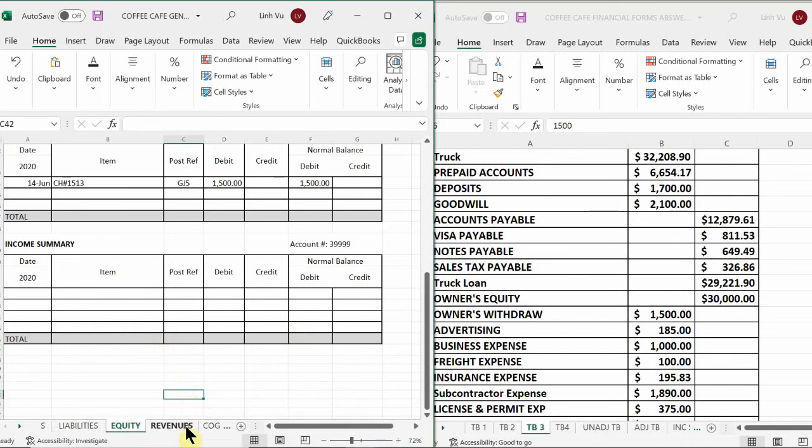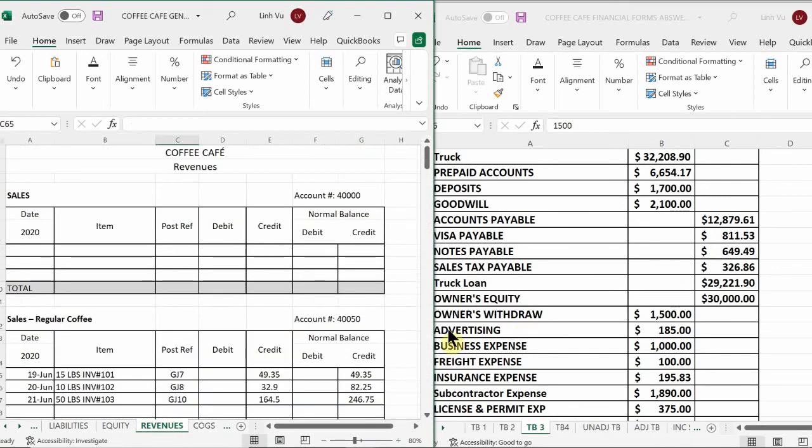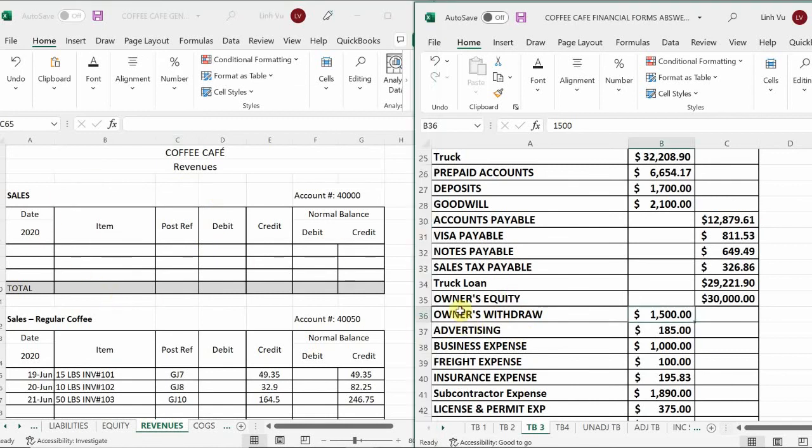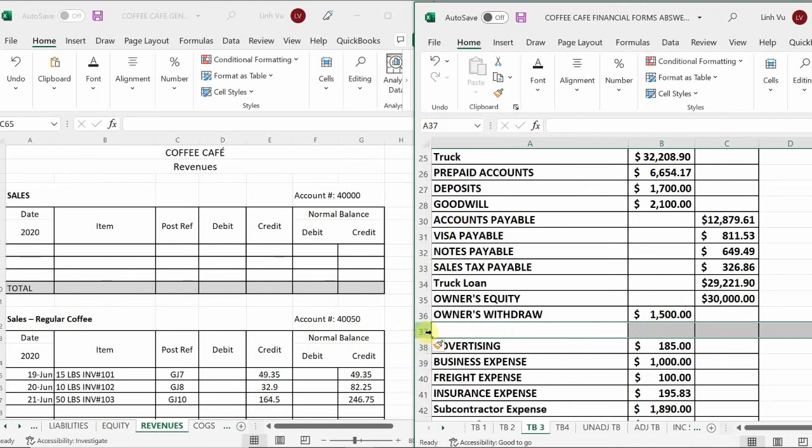Okay. So the next section we're going to be adding in here is going to be our revenues. So in this case, we're going to click the line above. We're going to click the line of advertising expense because we need to insert all of our revenues, all of our cost of goods sold, and then we have our expenses, okay? So in this case, I'm going to go ahead and start inserting.